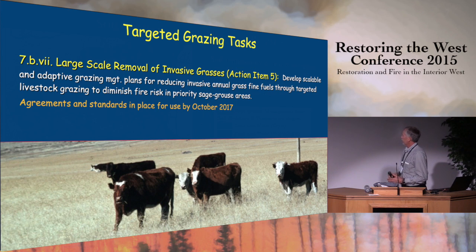And the last one, kind of the interesting one on the ground, is large-scale removal of invasive grasses. So how do we develop grazing plans for reducing annual grass fine fuels? And I think the key here is, due to the variability in production of cheatgrass on the Snake River Plain, it can go from 0 in a drought year to 2,000 pounds per acre in a wet year. So I think a lot of the challenge is how do you manage these fine fuels, given a forage base that has a very wide variability.